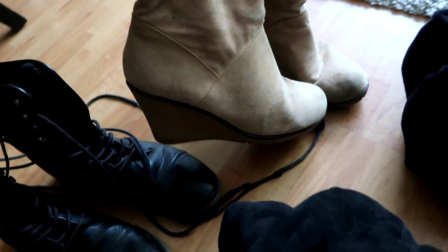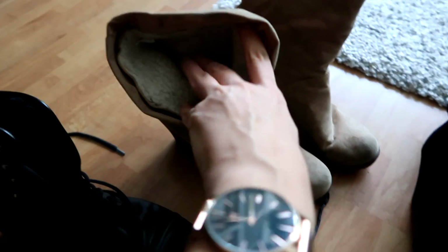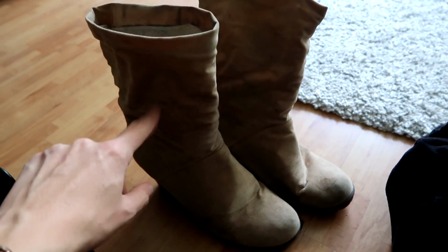Absolutely love these. They are wedges. They do need a little bit of a clean, look at that nose, but they are kind of furry on the inside and so warm and extremely comfortable, so I'm definitely keeping those.